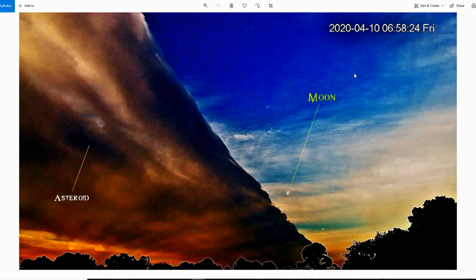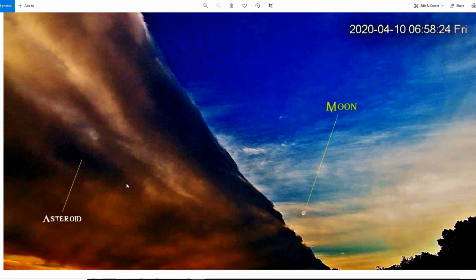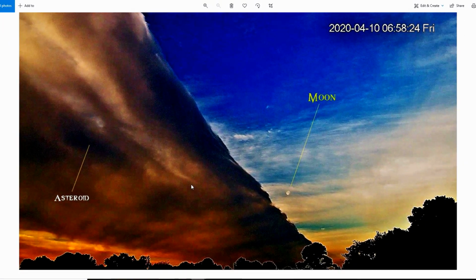Back in 2020, so yeah, there's the little moon right there. This was in the morning. This was a huge bleed off trail of a group that were passing, and this is actually one of the physical objects right here that's moving along the trail. There was a bunch of them, but this was the one that popped up, and you could actually see its surface texture moving right through that cloud.